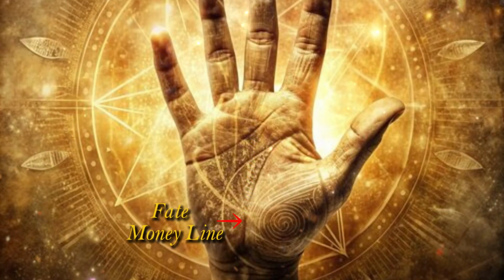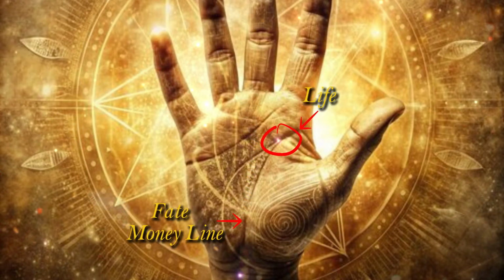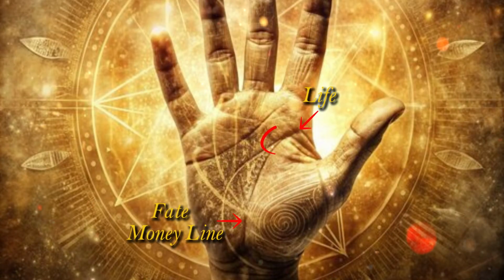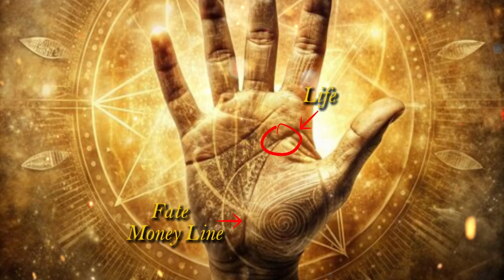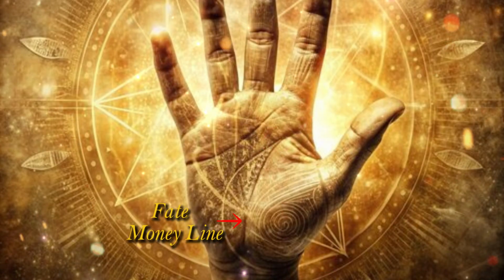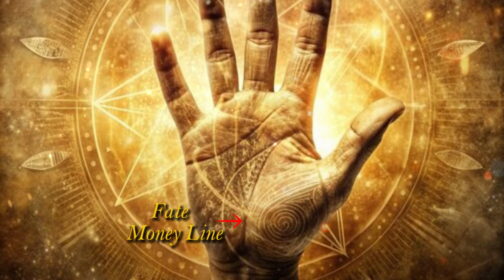If the money line and the lifeline start from the same point, that person is usually ambitious and has strong self-confidence. If there are two money lines, he, she could have two jobs together or a side business.